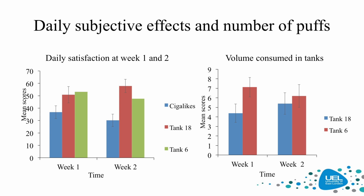These data are based on the diary. So basically, this is the self-reported data that participants came back with in the lab. At week 1, the 6 mg per ml was rated as the most satisfying, and at week 2, participants rated the 18 mg per ml most satisfying. But again here, you can see that the Cigalikes model performed less well, the blue bars. As for the differences in volume consumed between the 6 mg per ml and 18 mg per ml, although this was not statistically significant, the mean values indicate that people in the 6 mg per ml condition consumed a greater amount of liquid.